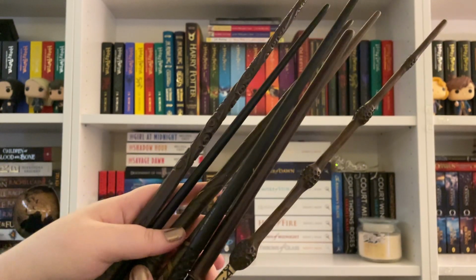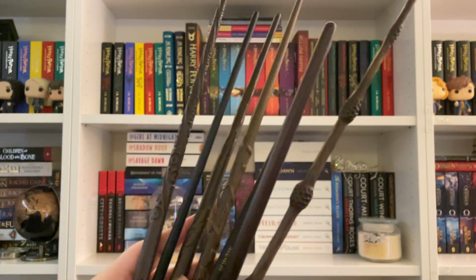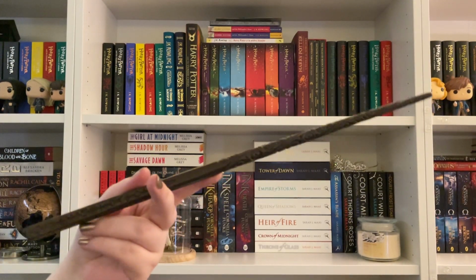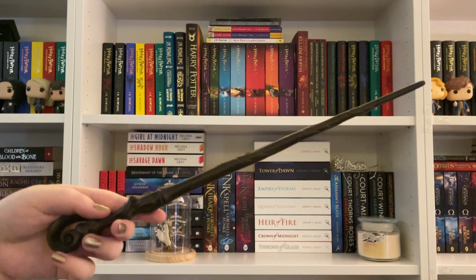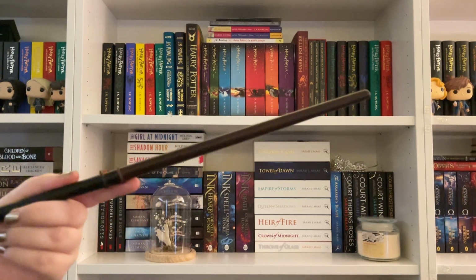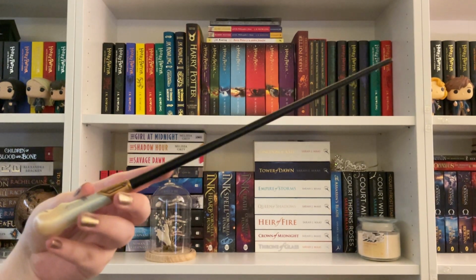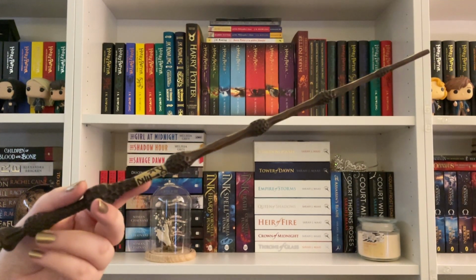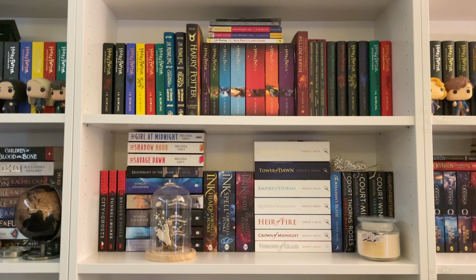I then also have all of my Harry Potter replica wands on here. I have quite a few, so let's go through them. I have Sirius Black's wand, Fleur Delacour, Hermione Granger, Ginny Weasley, Draco Malfoy, Queenie Goldstein, and of course the Elder Wand, which has belonged to many people over the years. And now on to the books.